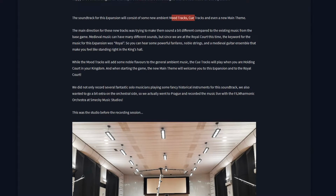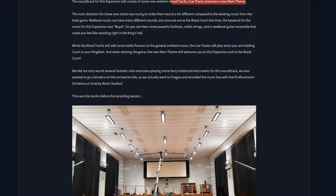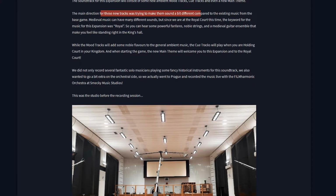So, what are the tracks? Mood tracks, cue tracks, and a main theme. Bass directions, sounding a bit different compared to the existing music from the base game.